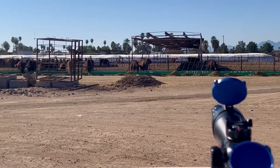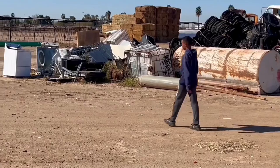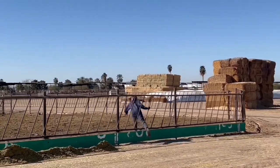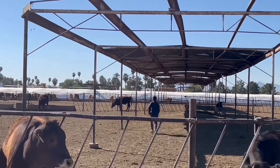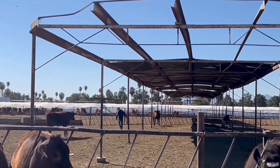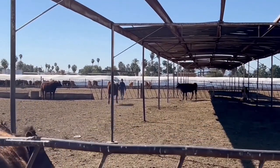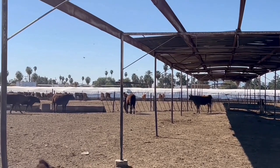He wants to go retrieve it, so off we go. He makes his way into the cow pen, and as he gets closer to the bird, he steps right in a pile of cow pie. Ew. Pick it up. As the cows follow close by, he retrieves the downed dove.